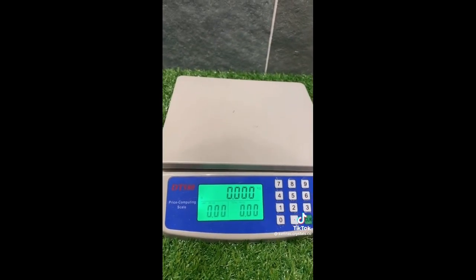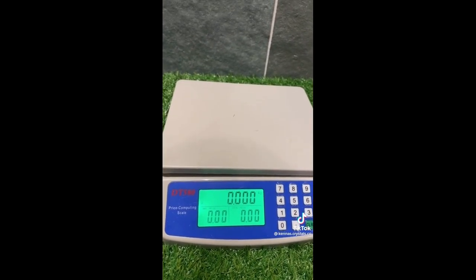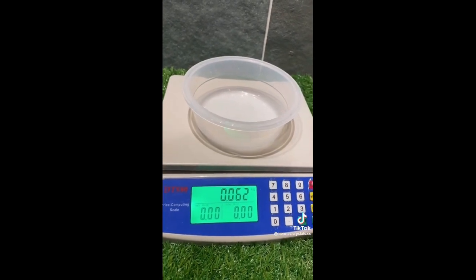We have a packing video from Mackenzie. She bought a scoop for herself and a scoop for her friend, so let's get into it. The price of the scoops is based on the weight. One scoop is 150 grams, so let's go ahead and do that.